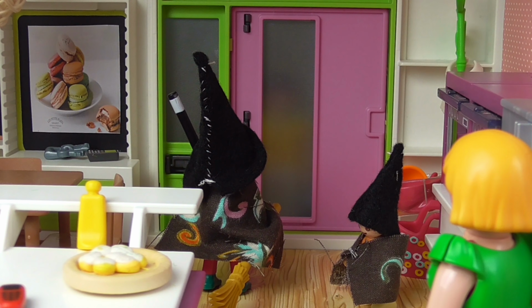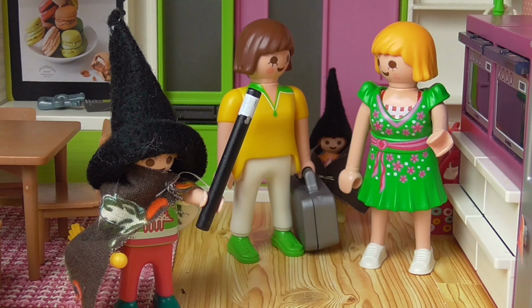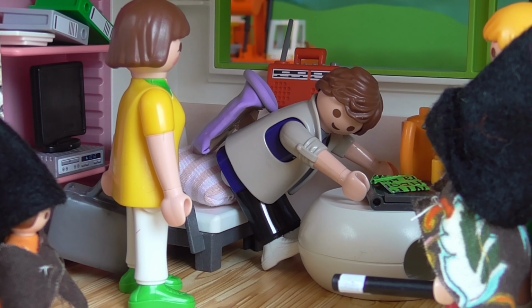Oh, thank goodness. The doctor's here. The spell worked. Hello. Hello. Hello. Oh, what do we have here? I hope you aren't going to put a spell on me. Come on through, my husband's in the living room. When he couldn't straighten up, the kids thought it was because he was cursed, so they tried to magic it away. Oh, I see. Hello, Mr.